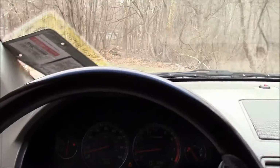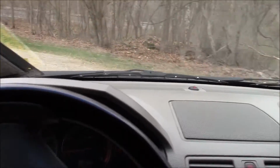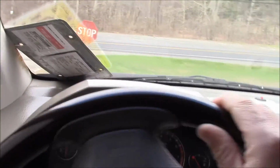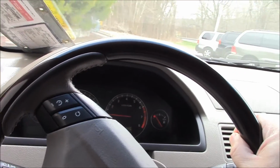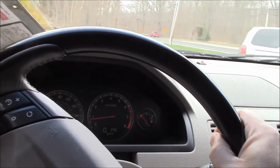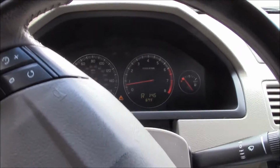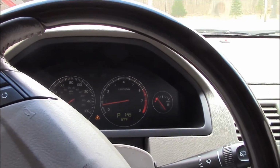So let me do a little recap for you. This is a 2003 Volvo XC90 T6 all-wheel drive 7-passenger SUV. And we'll take a little bit of a walk around the outside of this puppy. You know, it seems to run pretty good. It's certainly going to be the right price, so there'll be no complaints about that, I'm sure. And it's a pretty nice looking vehicle as well. All right, let's take a walk around.